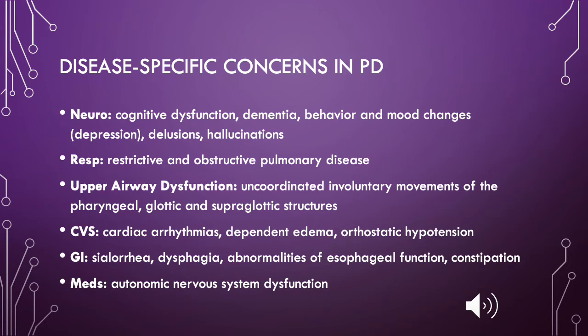Cardiovascular manifestations in patients with Parkinson's disease include cardiac arrhythmias, dependent edema, and orthostatic hypotension. Direct-acting dopamine agonists, such as bromocriptine and pergolide, and antidepressants, such as amitriptyline, also aggravate the orthostatic hypotension. Gastrointestinal manifestations include sialorrhea, dysphagia, abnormalities of esophageal function, and constipation. These patients are predisposed to gastric stasis and gastrointestinal reflux, which increases the risk of aspiration pneumonitis. Parkinson's disease and its drug treatments might lead to autonomic nervous system dysfunction.